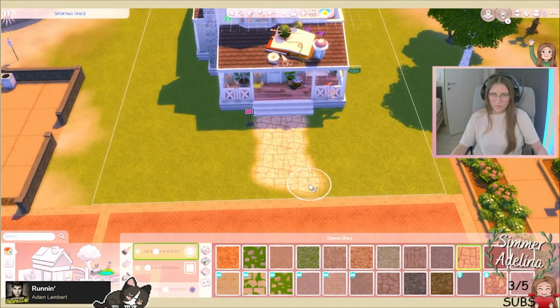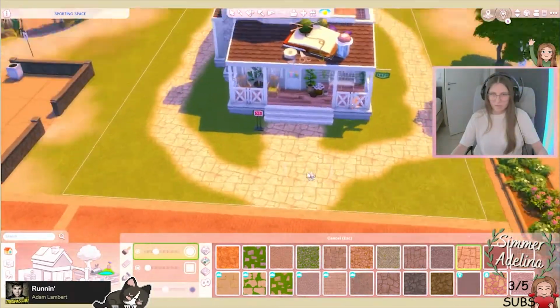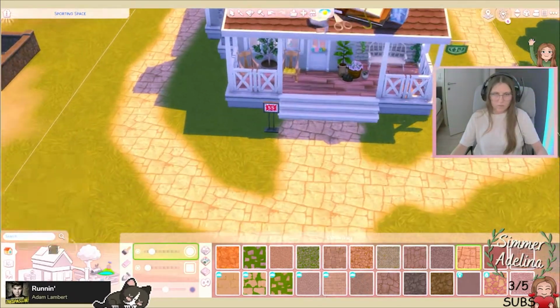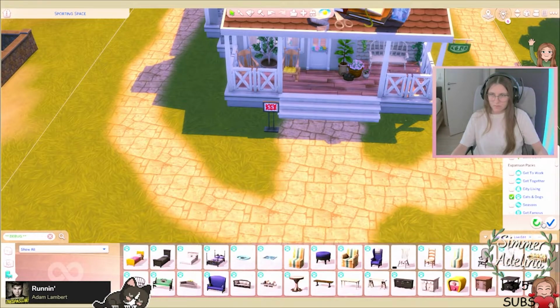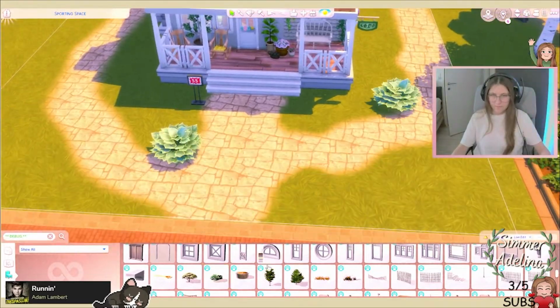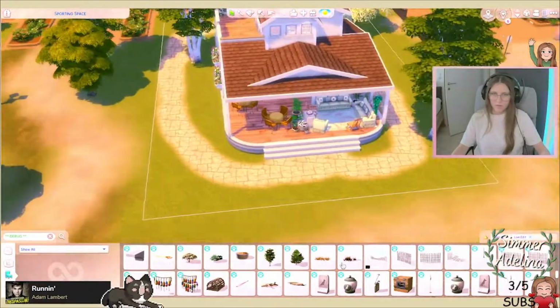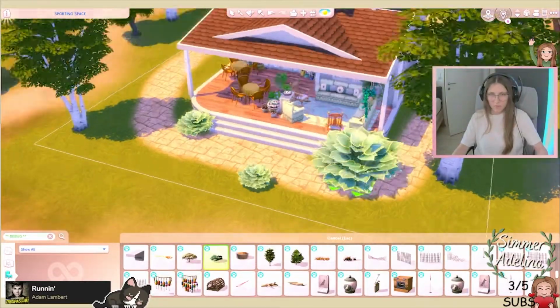I wasn't too happy with the landscape that I did for this build. I felt like it was too plain. I just didn't like it that much. Usually I like my landscape a lot more, but this time I didn't like it that much. I was like, you know, it is what it is.